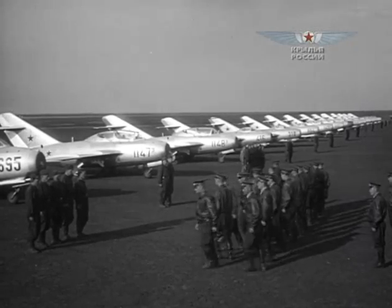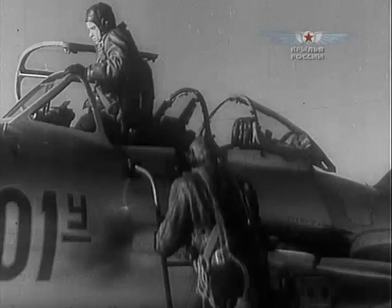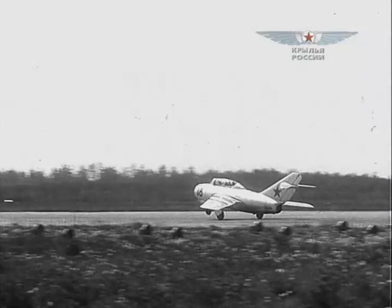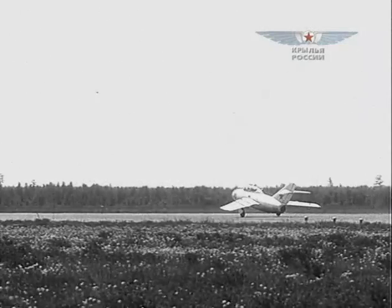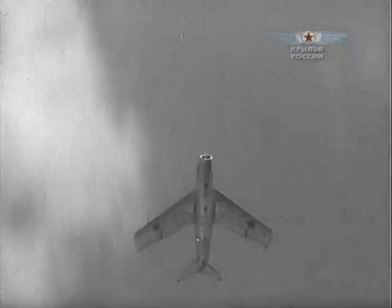Production of the UTI MiG-15 trainer started the same year. This two-seater dual-control aircraft became very popular among trainees and instructors. The flight crews tenderly called this aircraft a granny or a mummy.